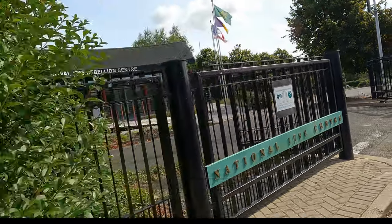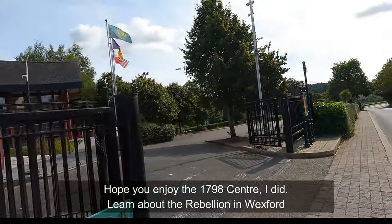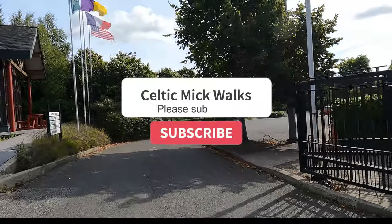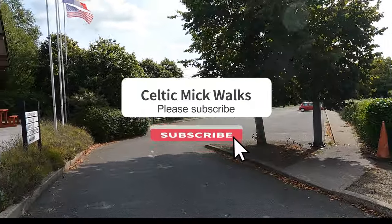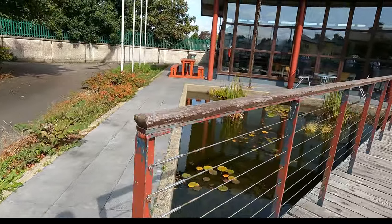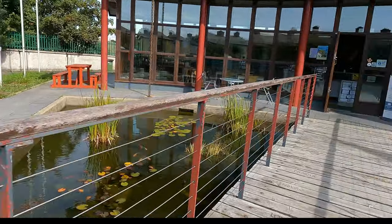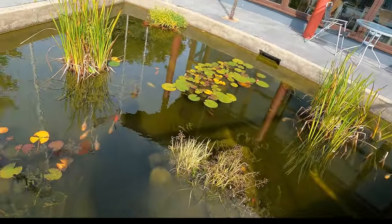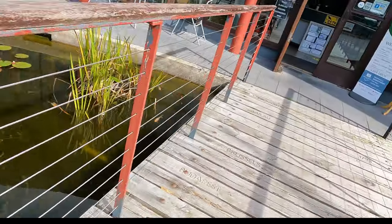Okay. So it was about a 10-minute walk, I'd say, from the castle. Now we're approaching the National 1798 Center. There's the car park, picnic benches, flags, you have all sorts of flags. There's some fish in the pond, enjoying themselves.